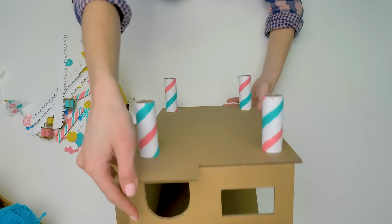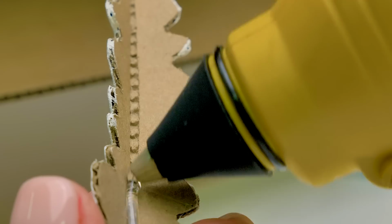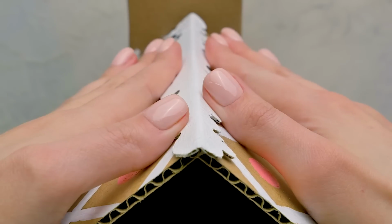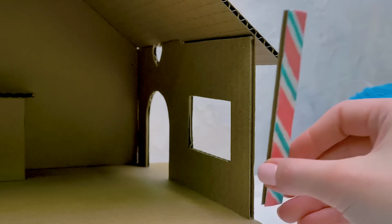Here. I made these legs out of paper towel rolls. This cardboard is pretty sturdy. Now let's glue the rest of the ornaments. Sweet little candies and icing. It's good that it's cardboard. Why, Sammy?